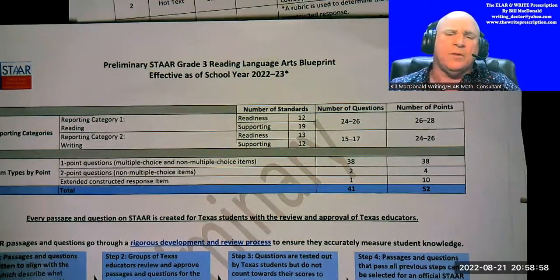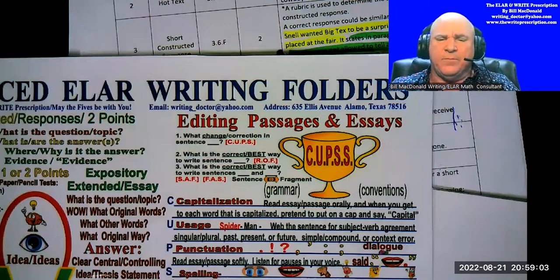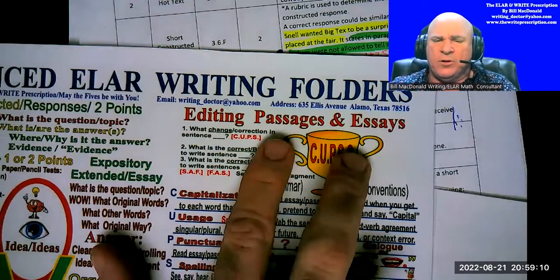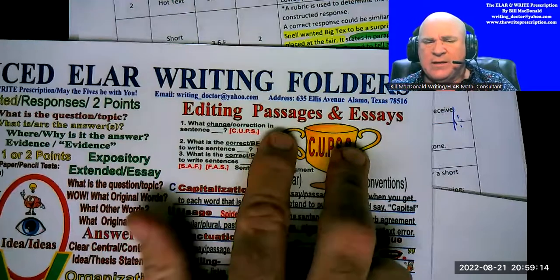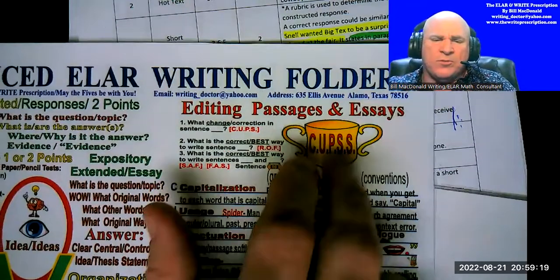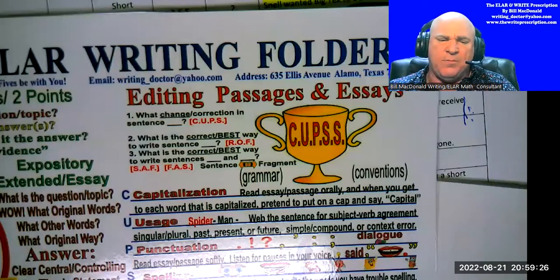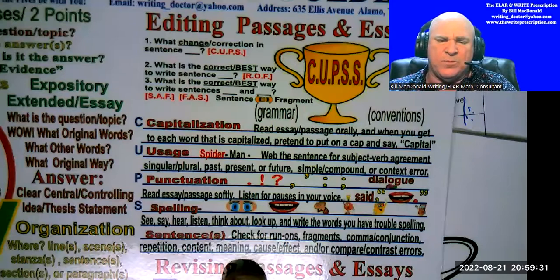So the first thing I want to show you on the folders is the editing of your passage, because you're going to get two of them, third through 10th grade, and your essay, the extended essay. When we're editing the passages, those are the three types of questions that your students can receive. When it says change, it'll be CUPS, one of those first four red words: capitalization, usage, punctuation, or spelling.